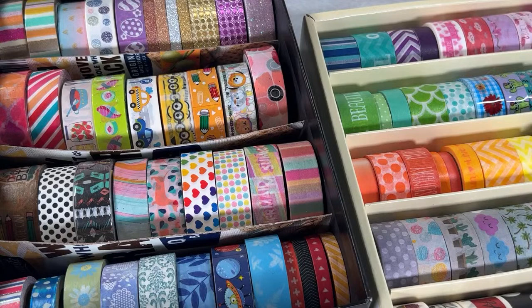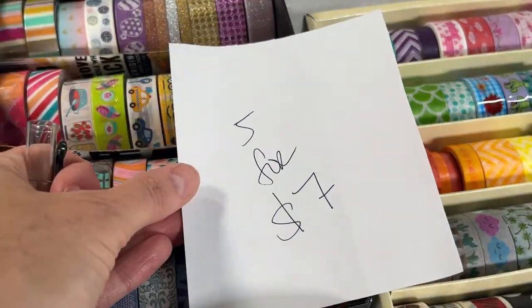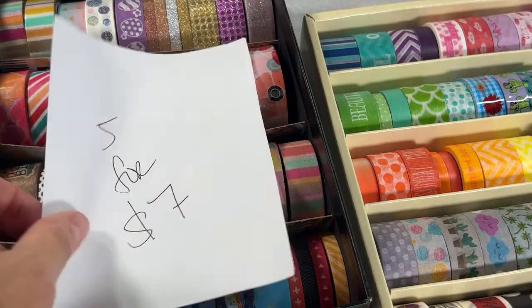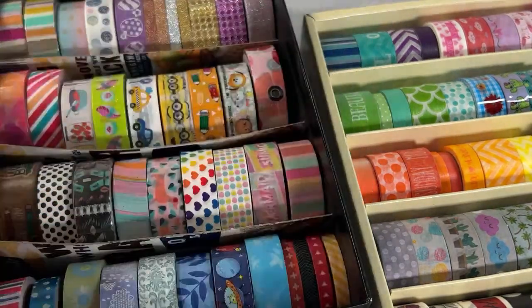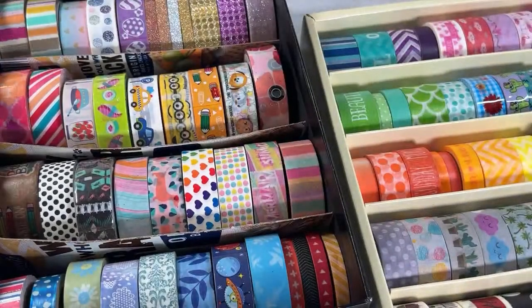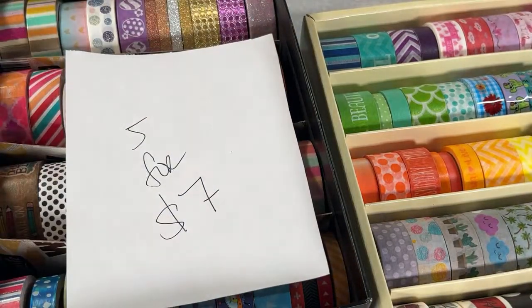Joy says, I'll take a bundle of the minis. It's five for seven. Yeah, five for seven, Joy. I hope I didn't say that wrong. Five rolls for seven. Let me write it down here. Let me know if you still want it, Joy. Five rolls for seven of the washies. Any size washi, mix or match, five for seven, including the minis. But now we have four boxes instead of three boxes. So you just let me know, Joy, if you still would like five for seven or if you want to pass.